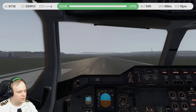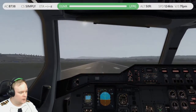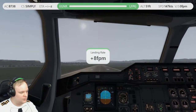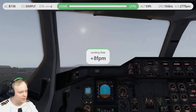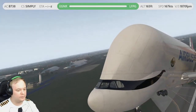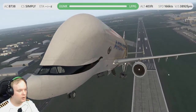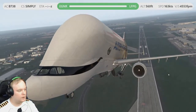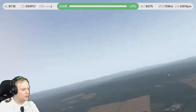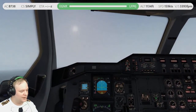We have air movement. Under check. V1 and rotate. Oh, she is taking off herself a little bit. There we go. Positive climb, gear up. Okay, that was not easy trying to do that. Okay, we are climbing way too heavy.